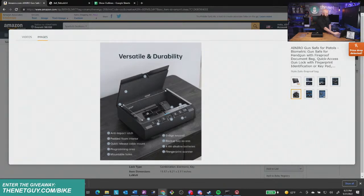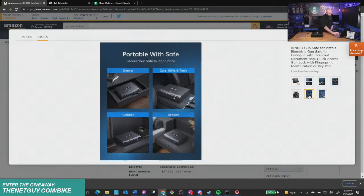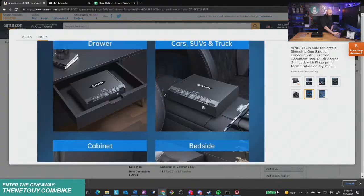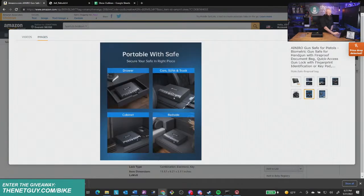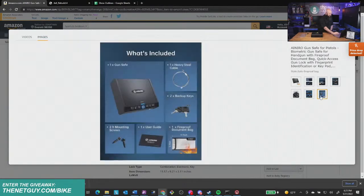Now here they're showing you the different features of it: the 5-digit keypad, batteries, backup key access, things like that. Mine did not come with batteries. I did have to go find batteries to put in it, so that's another thing you should prepare for. And there's some examples of where you might use it. Are they showing the lock? They're not showing the cable lock mechanism in that picture, but I do really love that cable lock, the heavy steel cable. I think that's a really smart add. That's probably one of the biggest differentiators on this one: it does come with that lock.